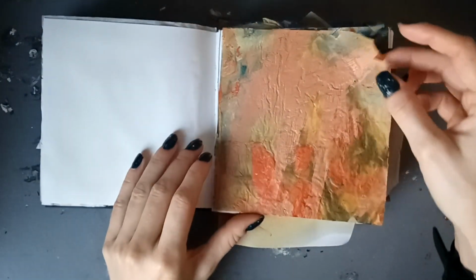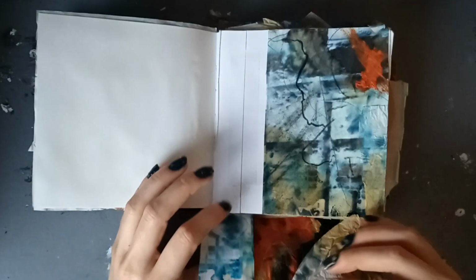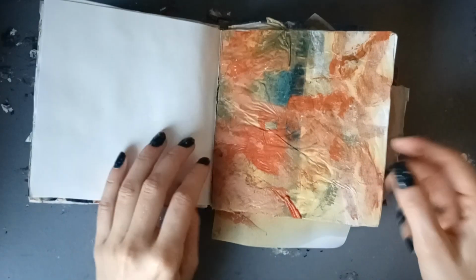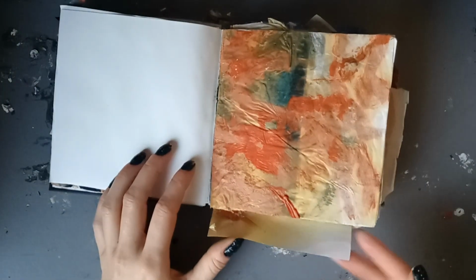Some of them are a little bit stuck, some of them are very, very textured. Like this one, we've got multiple images on top of each other. I wanted to warrant having one video for this because there's quite a lot in here.